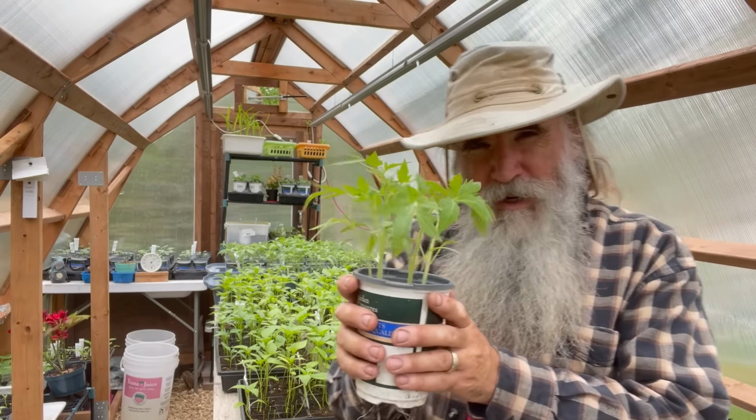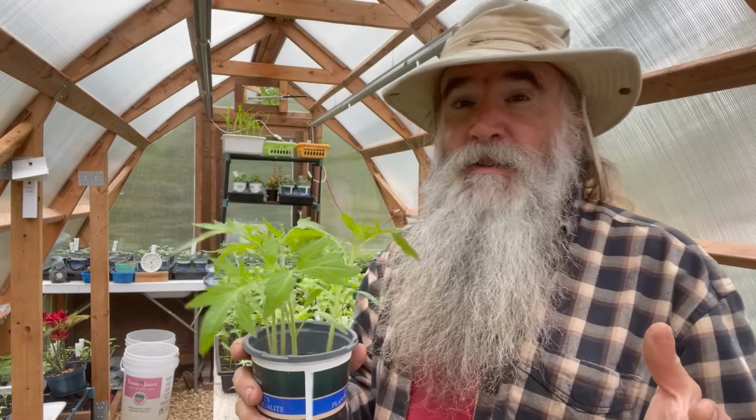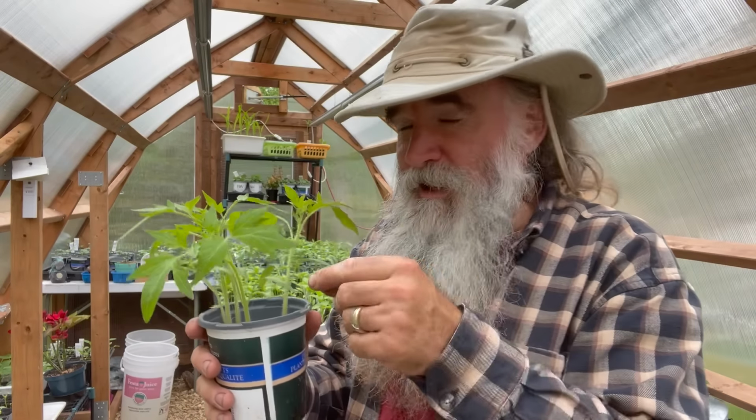And it's good, because 1 to 2 weeks is a lot shorter than putting a seed in the ground. While you're waiting for that seed to germinate, it might take a week to 2 weeks to germinate, and then another few weeks to get to this size. And then by that time, all the other weeds have taken over, so you're doing too much weeding.